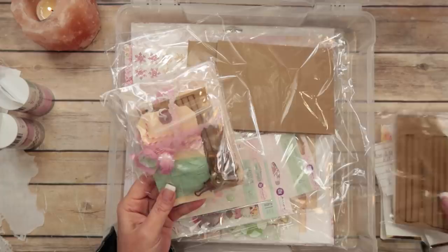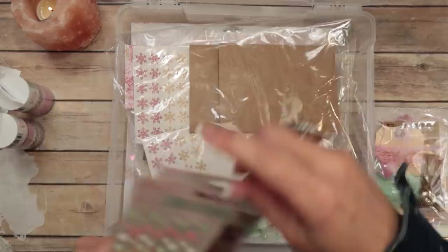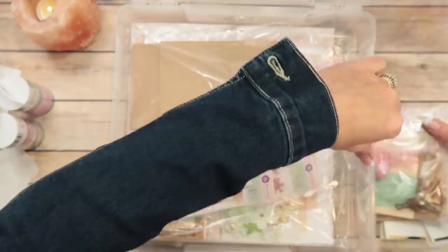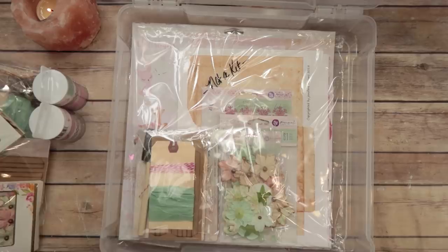So you're getting a set of this, except minus a few things. These are extra, and then there's a couple extra packs of stickers. And then there's the embellishment pack, the ephemera pack, and then the satin crystals, cutoff pieces. Let's see, what else? The bag is ripping.